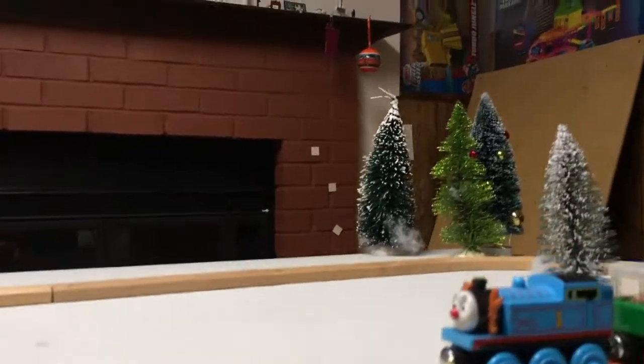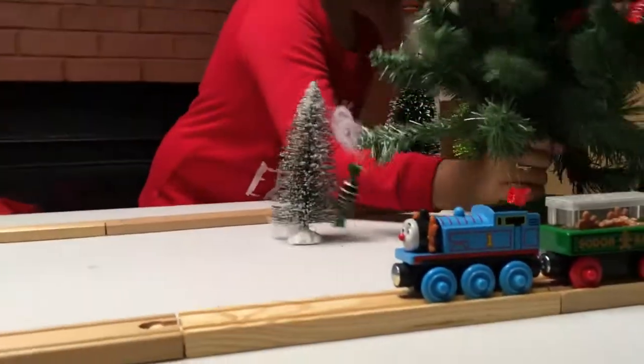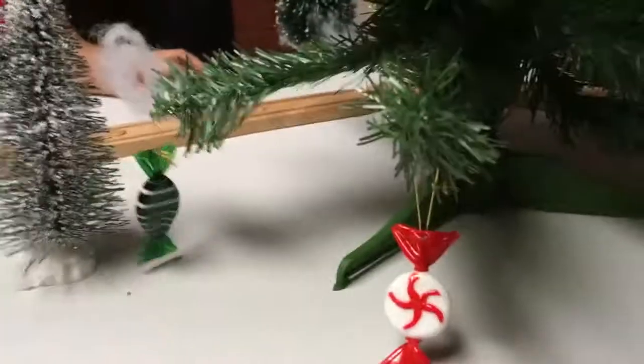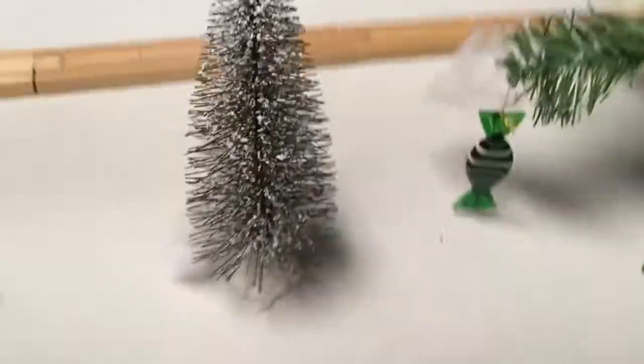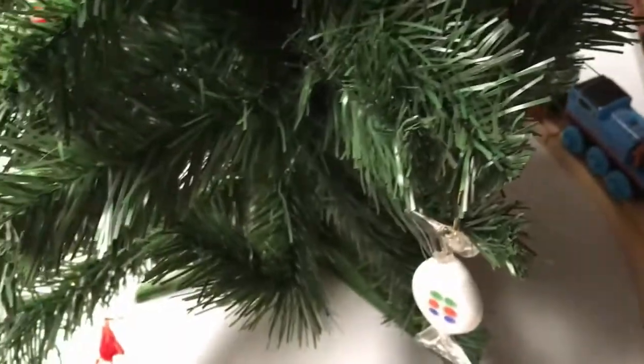And we have this ginormous tree. Here we'll go right over here. Uh-oh. The ornaments fell down. Candy ornament for them? Choo choo! Thomas goes around. Well, I guess it's time to eat. I'll see you guys when it's nighttime and time to eat. I mean, time to go to bed.